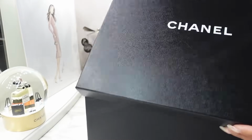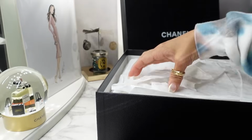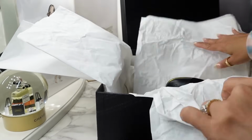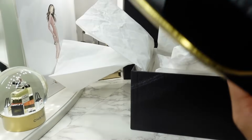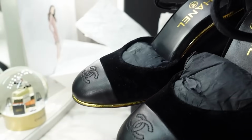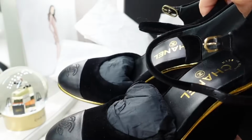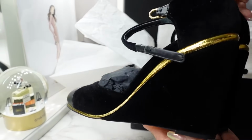It's a pair of heels. Even though I don't wear a lot of heels these days, I figured this is a great pair because they are closed toe and they just look super comfortable. But it's this super cute black velvet wedge heels, and I got this in the size 36.5. I just love the little cap toe. I love the gold trim. It's velvet, and it's a very comfortable looking wedge with an ankle strap. These retail for $1,400, and so I got these for $840.